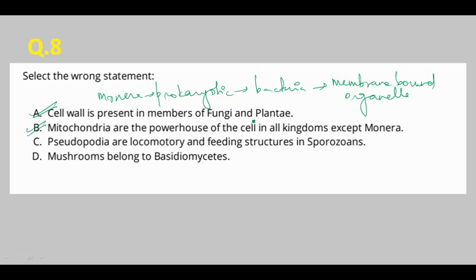Pseudopodia are locomotory and feeding structures in sporozoans. When I talk about sporozoans, they show a non-motile life cycle. They do not have any locomotory organ present in them. Locomotory organ or pseudopodia is present in amoeboids, which are also called sarcodines. That means pseudopodia or locomotory organs and feeding structures are not present in sporozoa. This option is going to come out to be wrong.